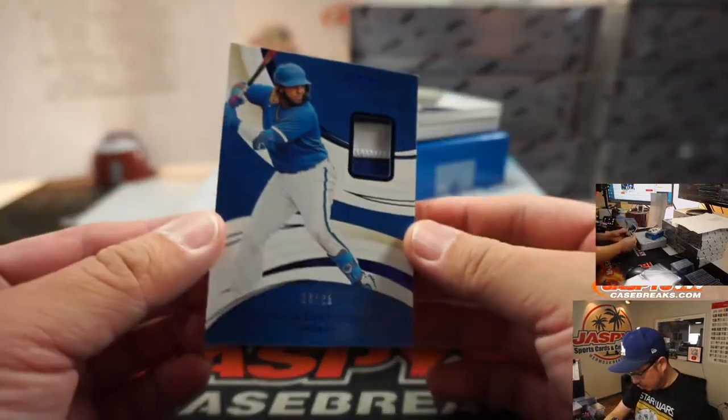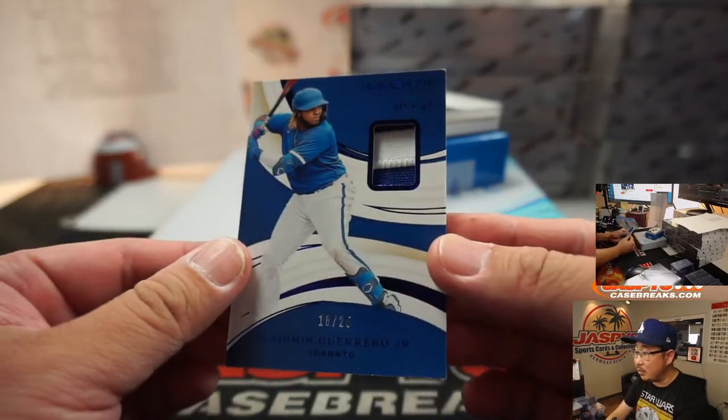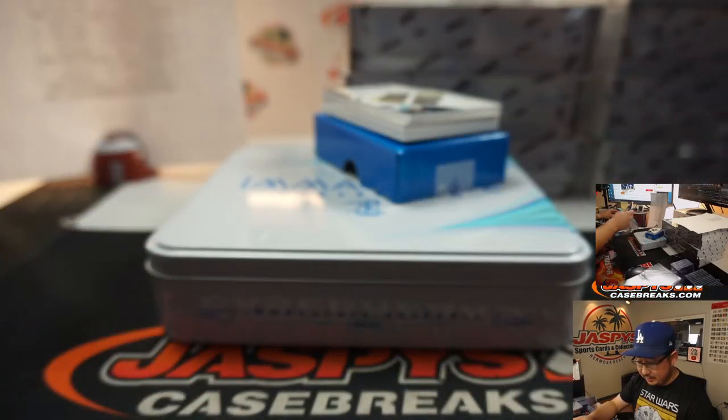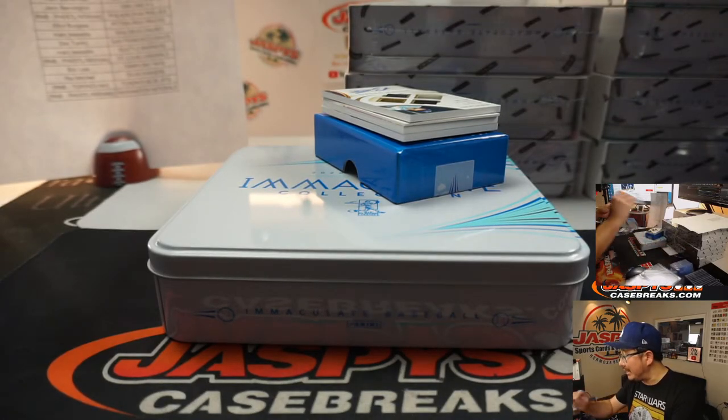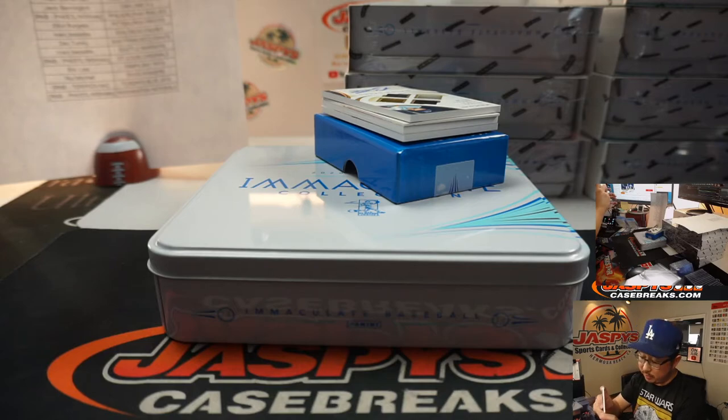We got Vlad Guerrero Jr., 18/25. And that will be, Blue Jays are a number block team. So that's Blue Jays 8. Toronto 8 is going to be Adam Harper.